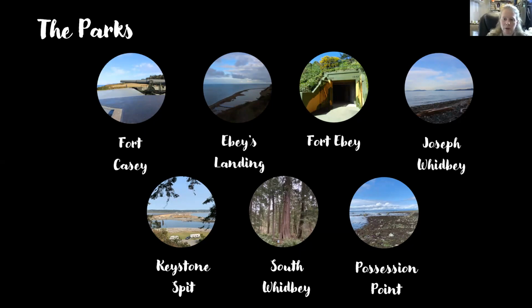So great little park, all about the beach, and it's got some trails on it, so it's a nice little place. And then way on the opposite end, we have Possession Point at the very, very southern tip of the island. Great beach access, really amazing low tides to go check out. A couple of trails, they're a little bit steeper, but they also offer awesome, incredible views south into the Sound.